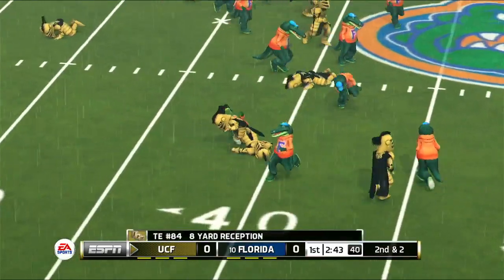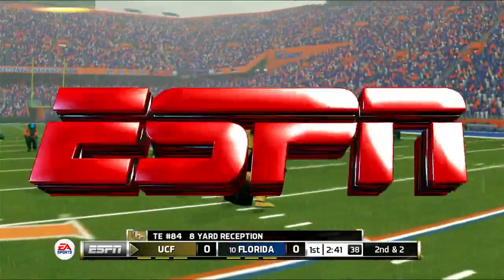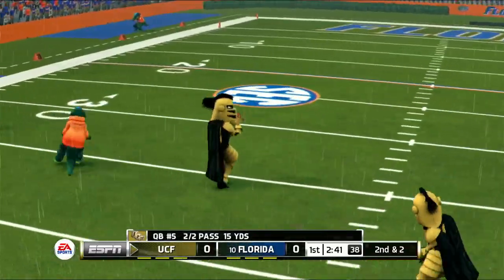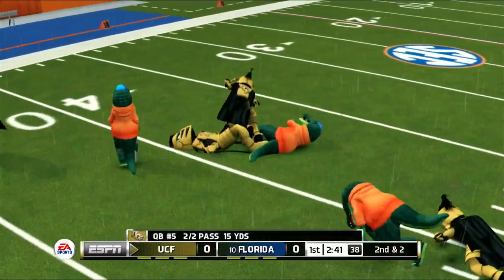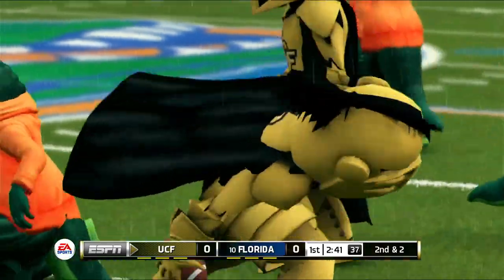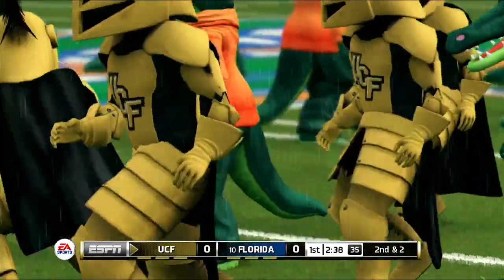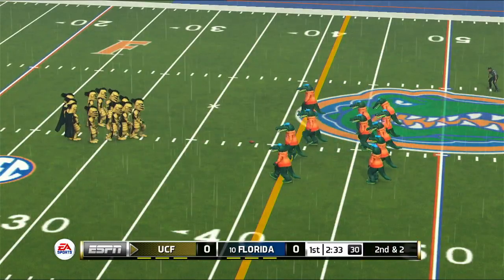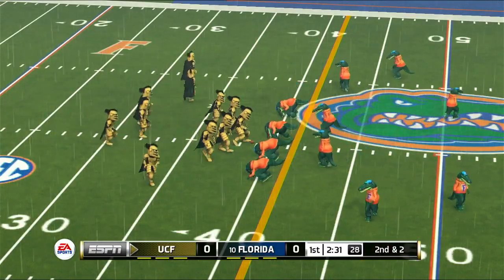Gets it off as he's hit, completes. What a throw for a big gain. That is a great example of the quarterback seeing the whole field and finding the guy who had the best chance of making a catch. So it's second down and about 2 yards to go. Four down. 12's the mic.